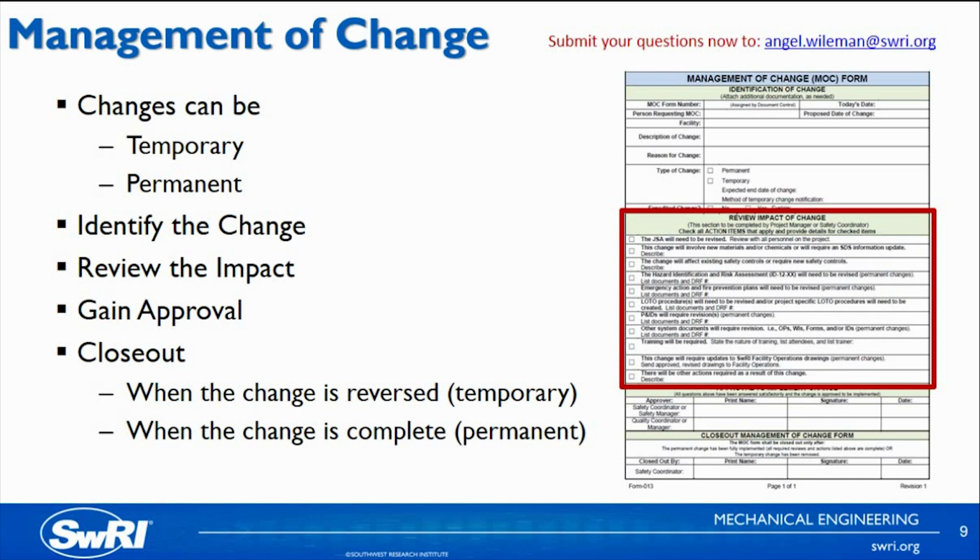For permanent changes, the safety coordinator must confirm that the change has been physically implemented and that anything identified in the impact of change section, such as drawing changes, notifications to facility operations, updates to facility hazard assessments, or updates to lockout tagout documents, have been completed before the MOC is closed. If the change is temporary, the safety coordinator must determine that the facility has been returned to its original configuration before that MOC is closed.